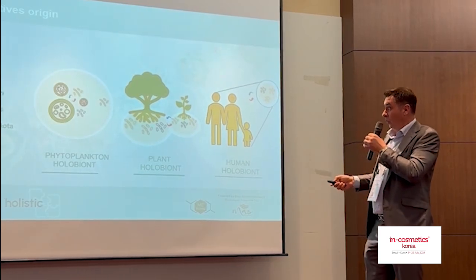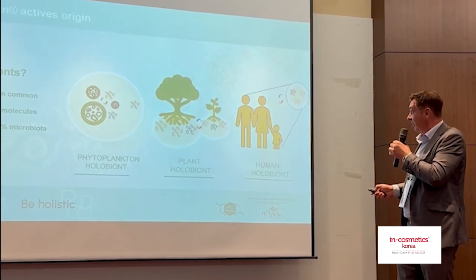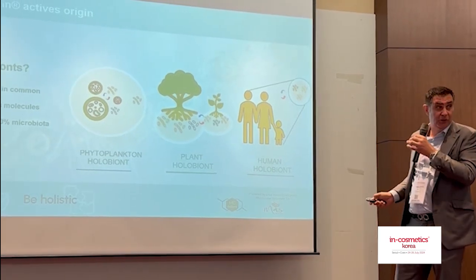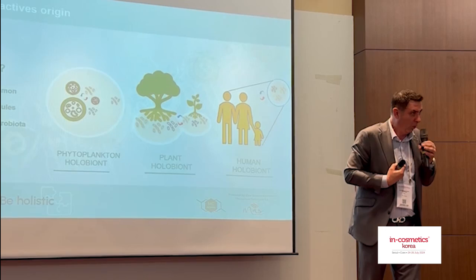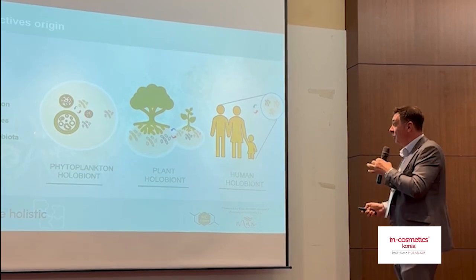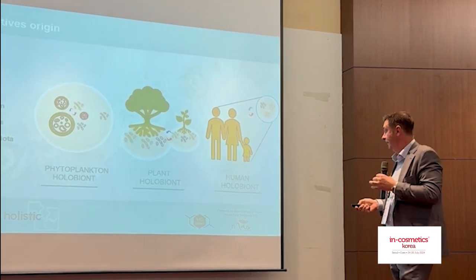By the way, we share with the plants the microbiome of the roots. It's a plant holobiont. The microorganisms, the phytoplankton with the microbiome, is a phytoplankton holobiont. And we, with our microbiome, are a human holobiont. This is the meaning of holobiont, okay? We, all three, share around 70% of the microbiota, so the same species. So this is in common between us.